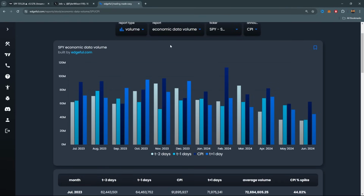This is Edgeful as well. So this is just a data tracking website. You can check them out. But this dark blue line represents the CPI day and then your volume surge. And so this goes back for the past year. And we can see on CPI week, CPI day typically is your highest volume day. Okay, we usually have some lower volume before CPI, T-2, T-1, and then the day after we get some continuation in the direction as well.